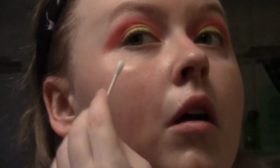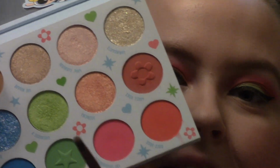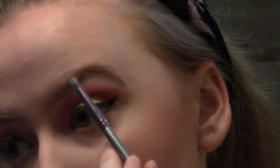Alright, and then what I will do is I will clean up the edge. Alright, put on some liner and come back for the lower lash line. We're going to use the green on the lower lash line. This is called Silico. I'm pretty sure this is what I did for the first day.